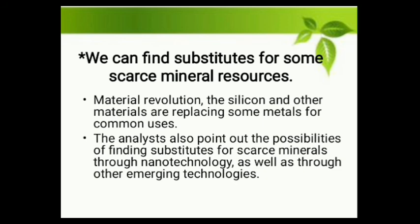The analyst also point out the possibilities of finding substitutes for scarce minerals through nanotechnology, as well as through other emerging technologies. What is nanotechnology? Nanotechnology, or tiny tech, uses science and engineering to manipulate and create materials out of atoms and molecules at the ultra-small scale of less than 100 nanometers.